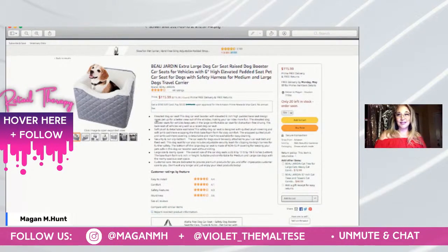And they've actually tested it on dogs with simulated crashes, not with a real dog, of course, but with the dummies, right? The test dummies. And with impact and all of that, the dogs were safe. The test dummy dogs, of course. And so that's what I really liked about it, is that I know that if something were to happen, Violet's not going to go flying through the windshield or whatever.